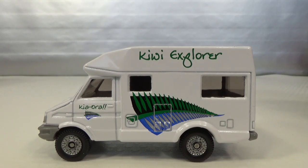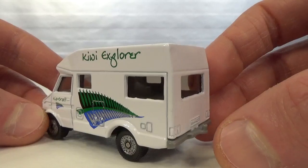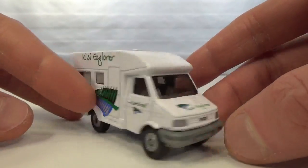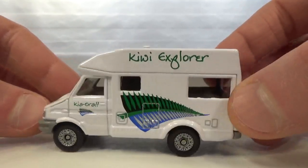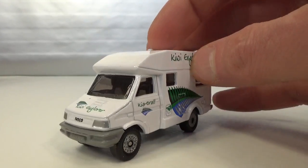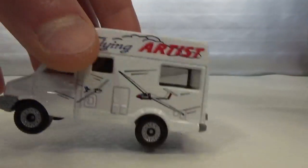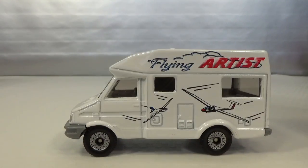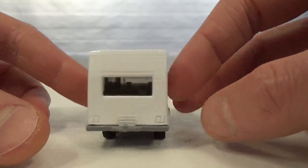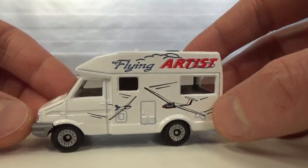I think this is the most recent version they did. I did find this still in stores a few years ago, not anymore now though. So Siku has made this for a very long time, considering this is a vehicle from 1990. And then this is the last example I have. I'm missing a few that I know of. Flying Artist Deco.